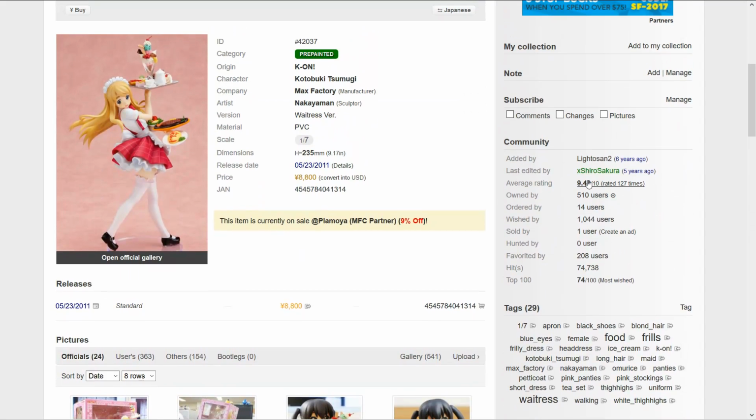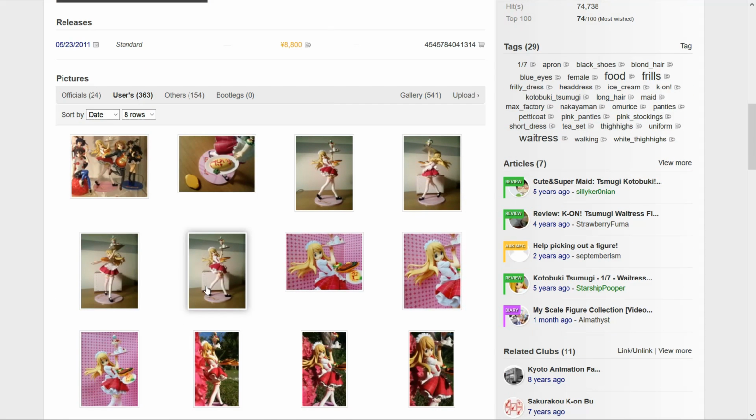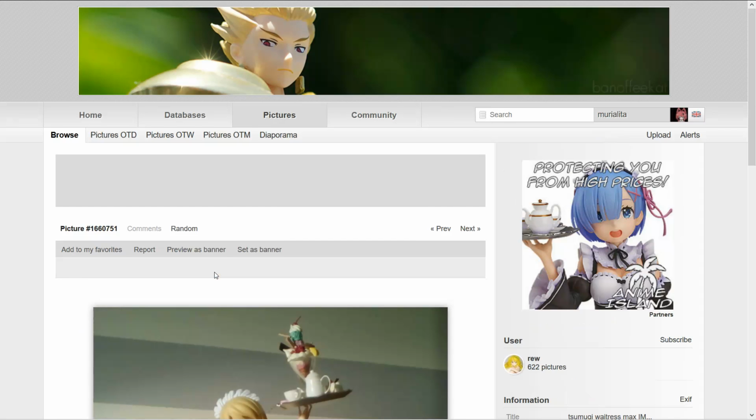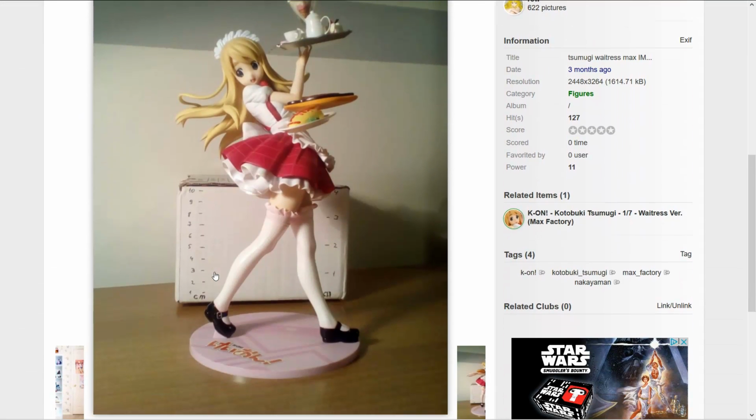But she is rated pretty high, and, Milo is stepping on empty chip bags. I need to clean up a little bit. But, of course, lots of user pictures. She did pretty much turn out just like the prototype, I think. Max Factory's good like that.